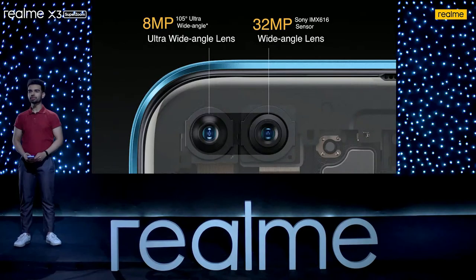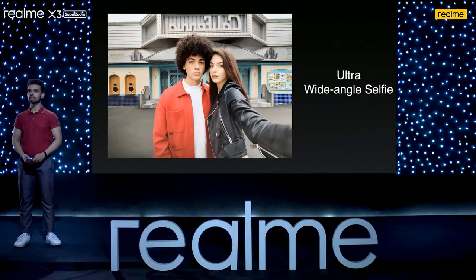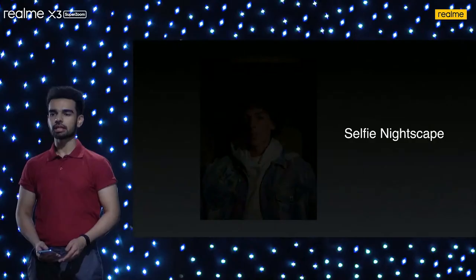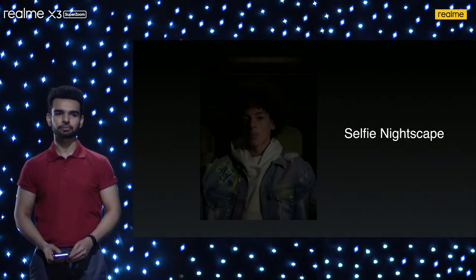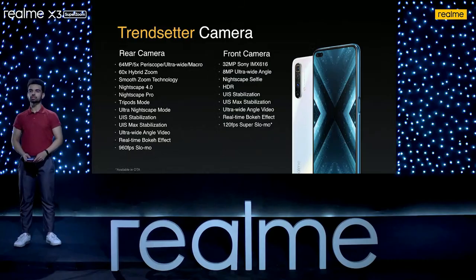But that's not it. On the front, we have a 32 megapixel wide angle lens that is a Sony IMX616 sensor. Another one is the 8 megapixel ultra wide angle lens that gives you a visual angle of 105 degrees ultra wide angle. Next, we have the ultra-wide angle selfie for you to accommodate more people in your selfie. The selfie nightscape mode basically brightens up your pictures that you take from the front camera. As you can see in this sample, it can take pictures in any lighting conditions and it will brighten it up. So the Realme X3 is going to set new trends in terms of photography in its price segment and even above that.